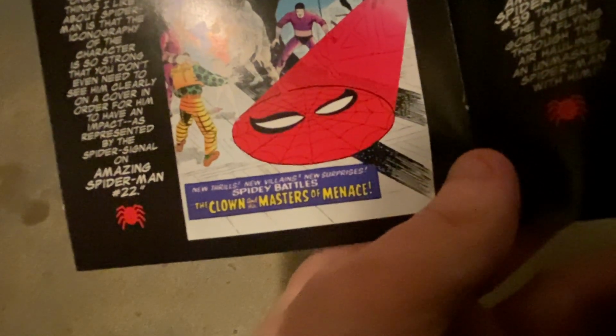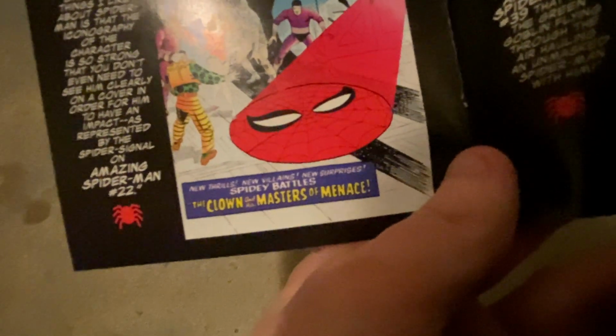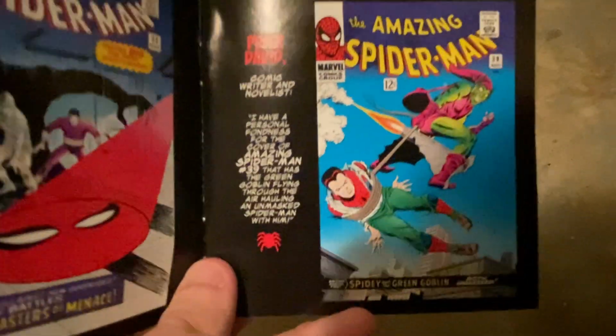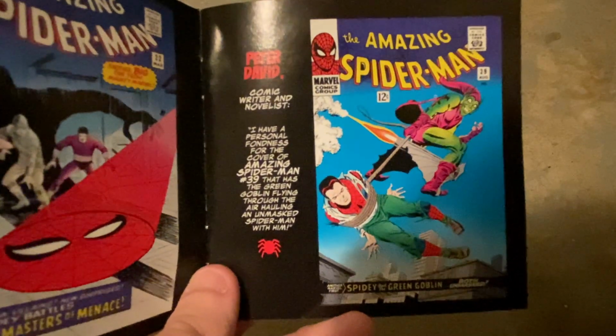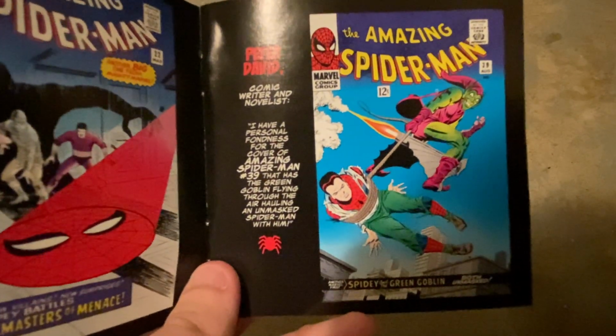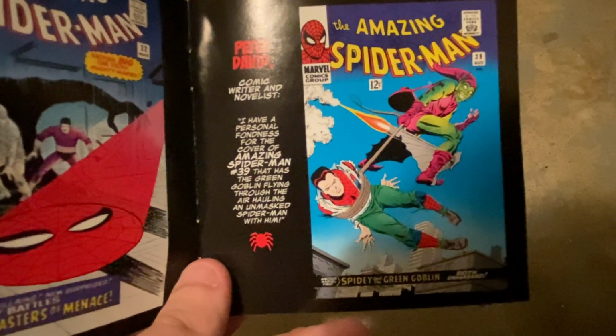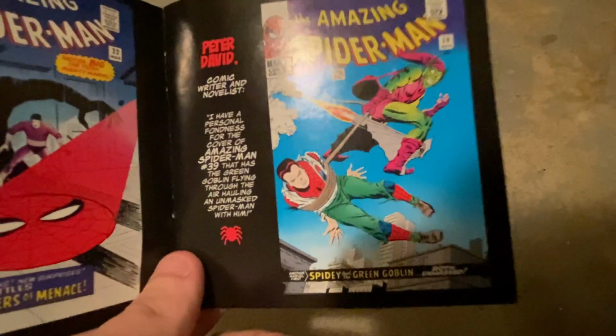New thrills, new villains, new surprises, Spidey battles the Clown and his Masters of Menace. Okay. Peter David. I know Peter David is a name I'm pretty sure I'm familiar with. Comic writer and novelist: I have personal fondness for the cover of Amazing Spider-Man 39 that has the Green Goblin flying through the air, hauling an unmasked Spider-Man with him. What a nice little thing.